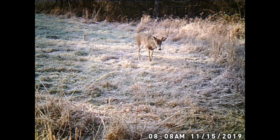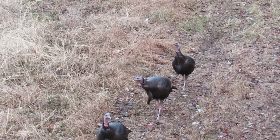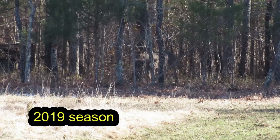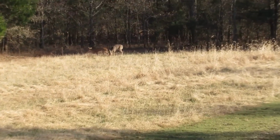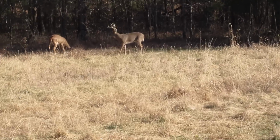Let's take a look at that 10 pointer that I almost harvested. All right, so I passed this beautiful buck in 2019, and I got, I think, some pictures of him here in 2021, still alive, and he made it through this season, and he is a stud, but you'll see him later in the video.